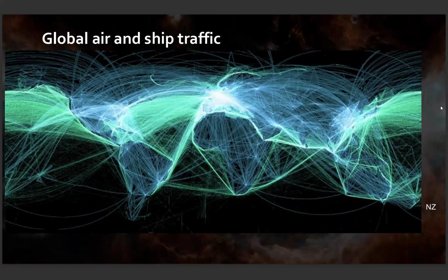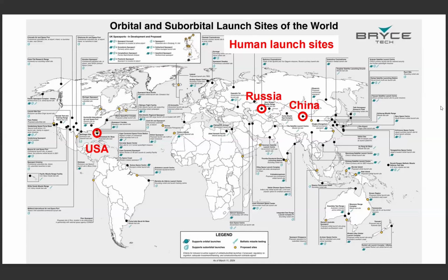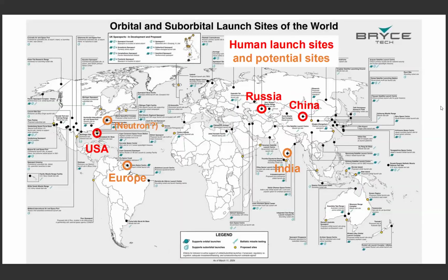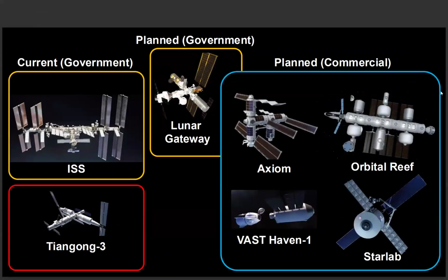And so it's possible that you folks, and maybe not me, but you folks will see this extend into the solar system. This is some of the suborbital space flights and where the human launch sites are right now. These are some of the ones that are being worked on with India and Europe. And potentially the people here in Auckland working on Neutron will make a human-rated vehicle to launch there. And so we may end up with cities on the moon, your friends on the moon. It could be a rapid expansion.